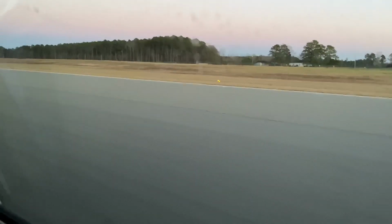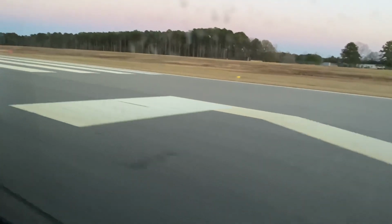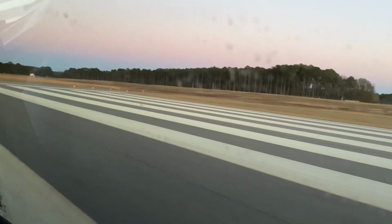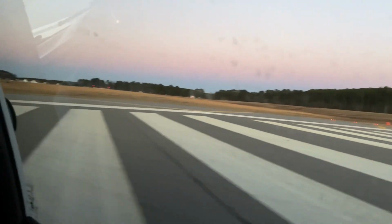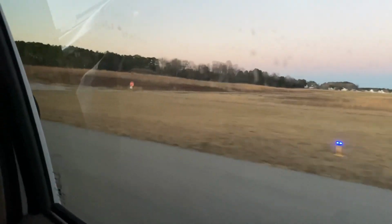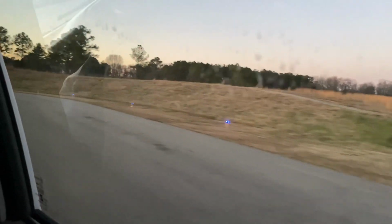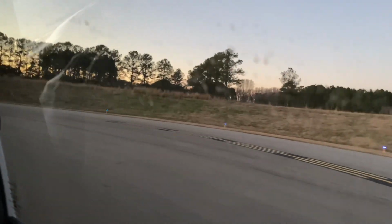By the time they get here, how fast are they going? By the time they usually get to the end of the runway, it just depends on the aircraft. Most of them are going about 150 miles an hour, give or take. Some can be going in excess of 200. It really just depends on the type of aircraft. Rocky Mount Wilson Traffic, Airport Operations Vehicle clear of runway 4-22, Rocky Mount.